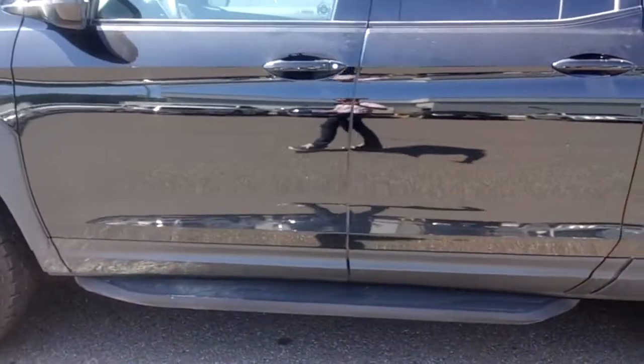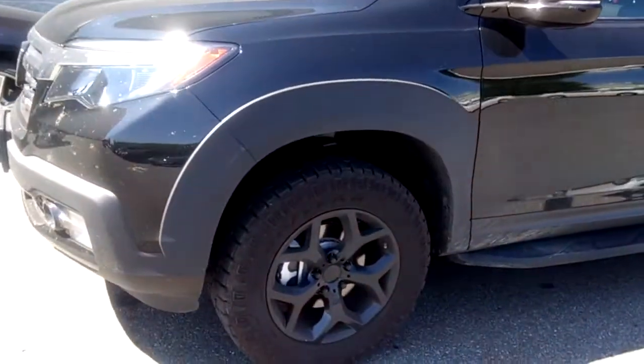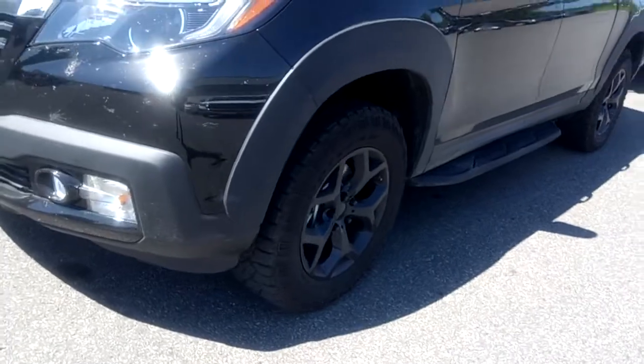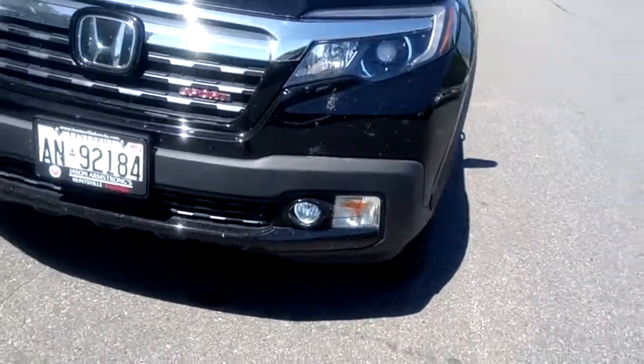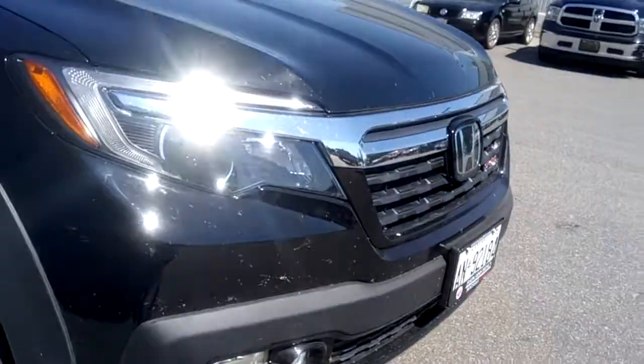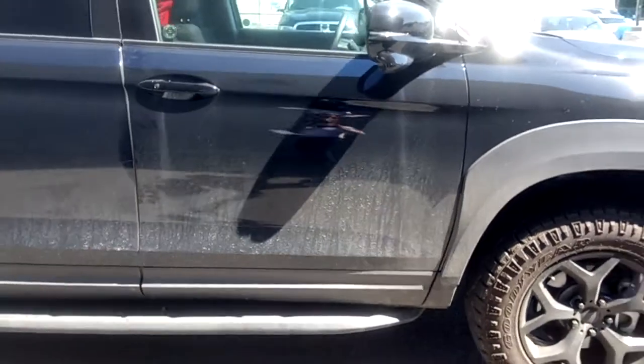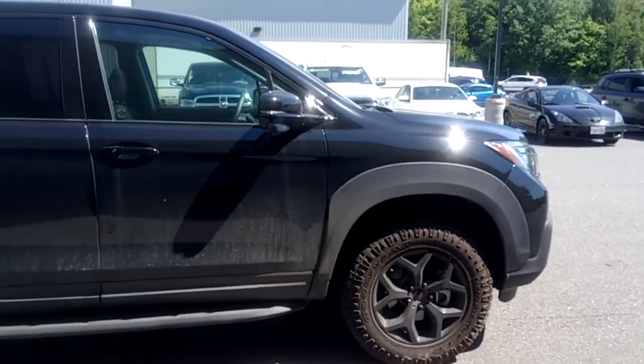There are running boards, which make access into the vehicle a lot easier. Sport rims, which are blacked out. This truck has fog lights, nice chrome accents around the grille. There are fender flares on all the wheel wells.